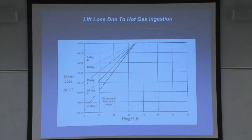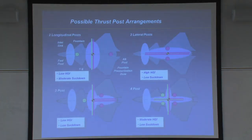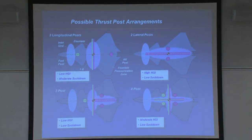Temperature is the other problem. When the gases from the fountain come up onto your airplane, they do cause a lift loss. So you're talking about a temperature of 1500 degrees Fahrenheit, say. So a 25-degree temperature rise in the engine inlet isn't much, but it causes a 7% thrust loss. So you have to consider your post arrangements.